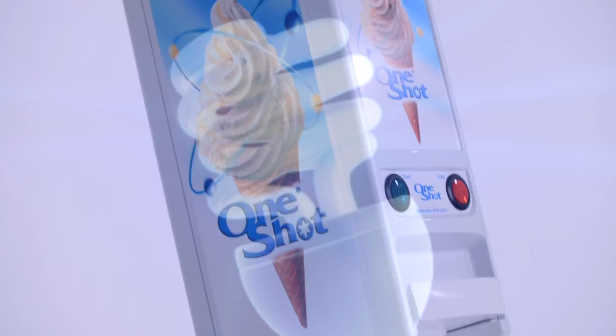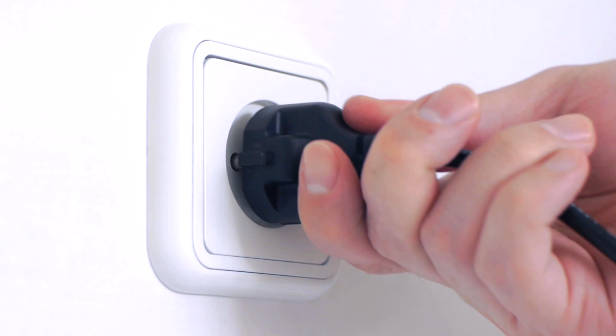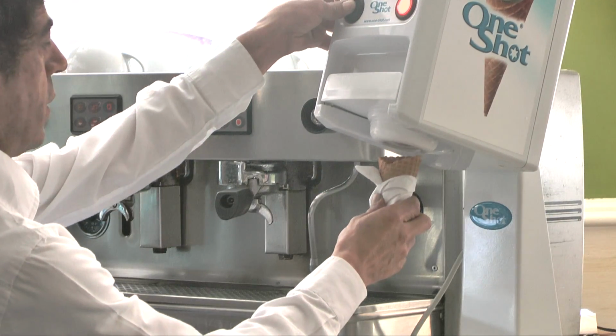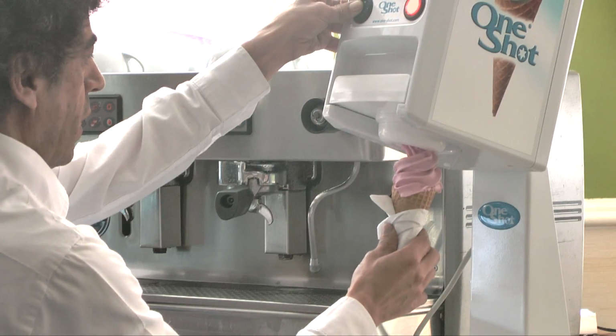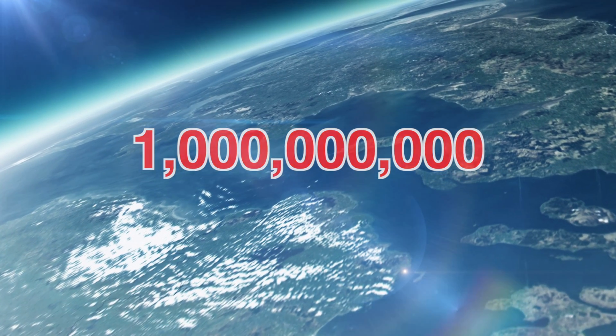Power consumption is less than a 100 watt light bulb. Just plug and play. Using energy only when dispensing, giving a maximum dispensing capacity of up to 240 portions per hour. We are approaching 1 billion ice cream pods sold across the world.